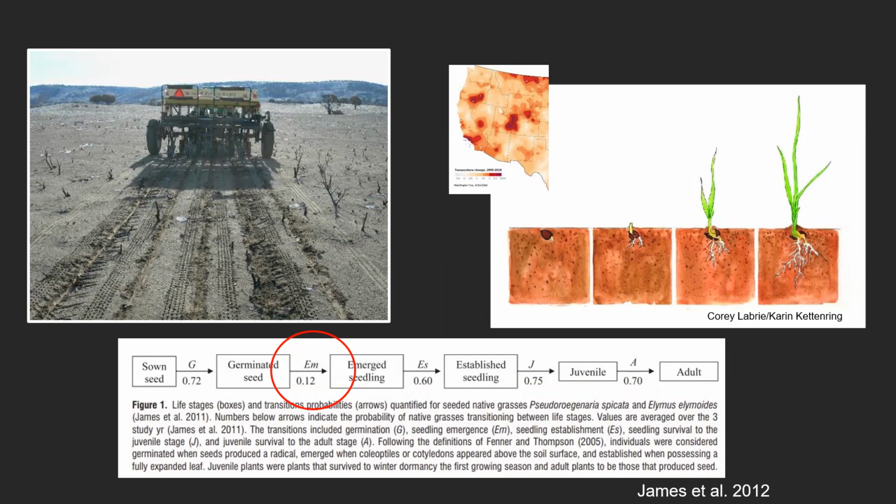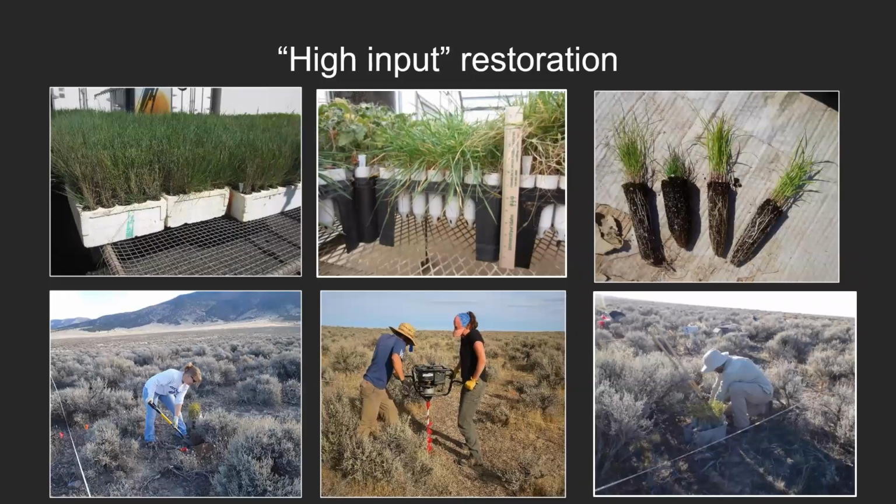In response to this, something that I've been working on in my lab, and actually started working on as I was transitioning out of my postdoc, is what I've been calling high input restoration. At the top there, we have these seedlings. By high input, I mean there's the planning, ideally a year ahead of time. There's having the seedlings grown in the nursery, and then transporting them to the site, and then you get to the point of actually putting them in.